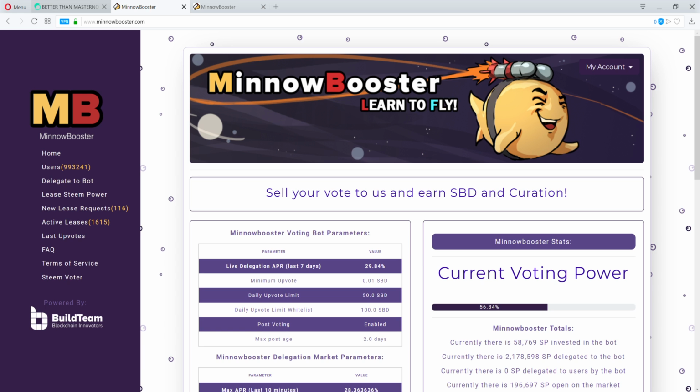Big shout out to the developers of Minnow Booster, BuildTeam. I just found out that BuildTeam has announced their candidacy for a block producer, EOS block producer, and I'm excited about that. BuildTeam makes Minnow Booster, the service for Steem blockchain users. They also make Steem Voters. And I think they also are behind Steem Sports, if I'm not mistaken.